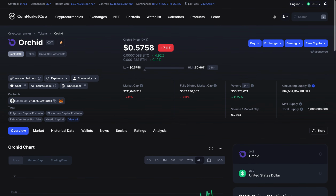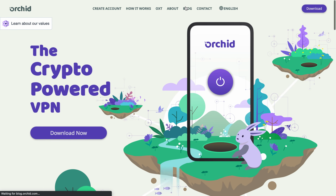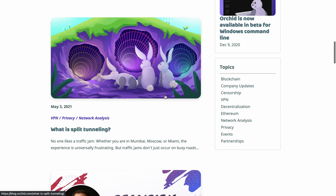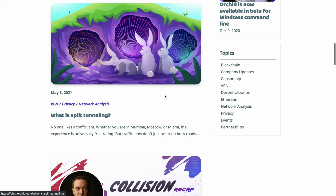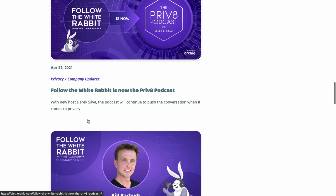So the next thing I'd like to have a look at is the Orchid blog, because obviously there'll be very useful information in every company's blog, including these cryptocurrencies. They thrive on these blogs the most. So I do expect to see the most recent news in these blogs. So we're going to be having a look at the split tunneling. We're going to be having a short, brief look at that.